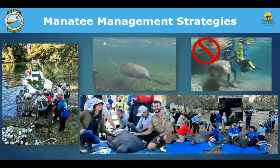We are one of the most popular release sites in the state of Florida, especially in the wintertime, especially for orphan calves, because they never were able to learn from their mothers how to navigate the waterways. So if you just released an orphan calf out in the middle of the ocean, it wouldn't know where to go to find food, and it wouldn't know where to go to find warm water when it got cold in the wintertime. So by releasing them at Blue Spring, they learn about the warm water there so that when they leave, they know how to come back and find it themselves. Also, they can hang out with other manatees. Sometimes an orphan will find a manatee that they really like and become friends with, and they might leave together, and that manatee might show the orphan the ropes.